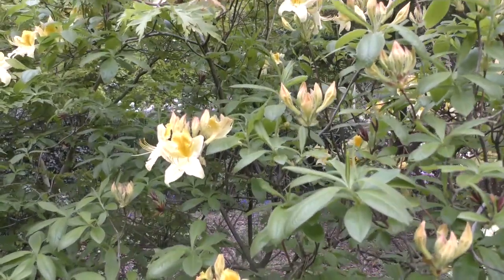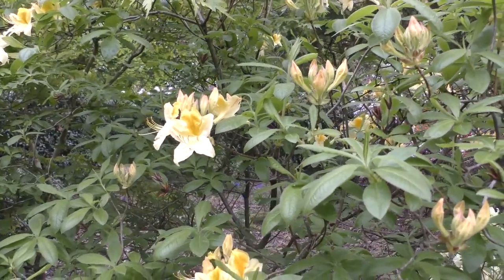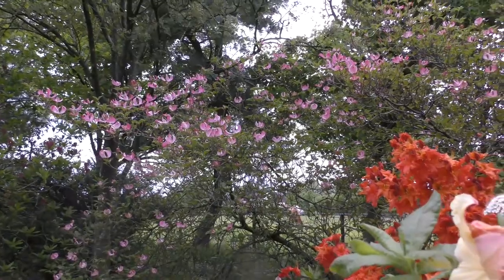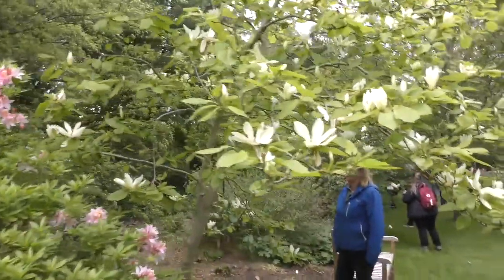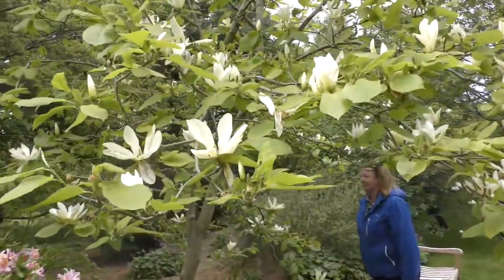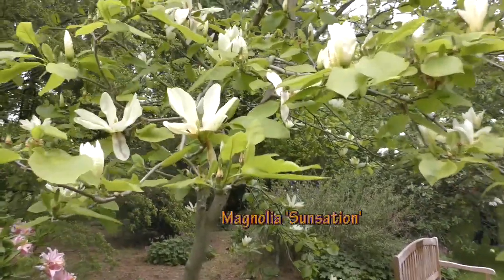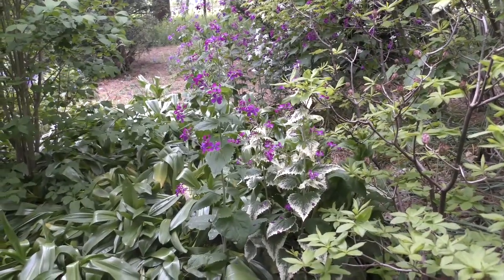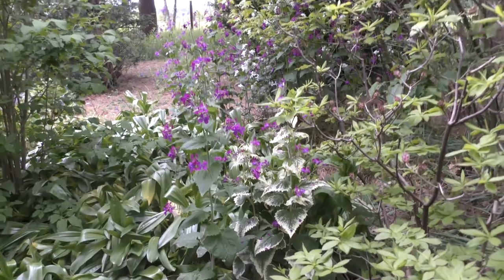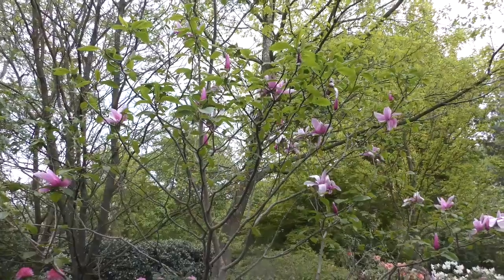So this is an azalea Toucan, part of the bird series. I didn't even know there was a bird series. There's an Epimedium rubrifolia. Cornus Kousa China Girl. And the magnolia was? Sensation. Sensation. I've seen Limonii, which is slightly yellower, but Sensation, beautiful. Honesty here, the Lunaria, look at that, looks fab, and the variegated form as well, going right the way through, looks great.